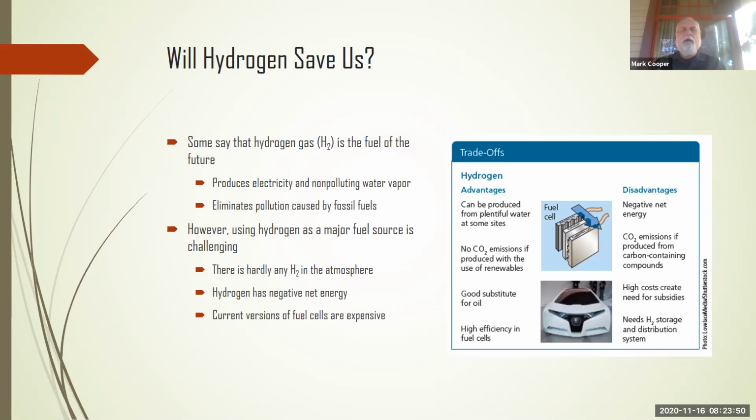And then hydrogen. Why will hydrogen save us, or will it? We've talked about it over and over. It produces water as its waste product, which obviously is advantageous. Water vapor is not as big a deal. It eliminates pollution caused by fossil fuels. It's challenging though, and very, very expensive, and can be explosive, so that could be a problem also. But there are technologies out there that we need to look at and see if these things will actually work.